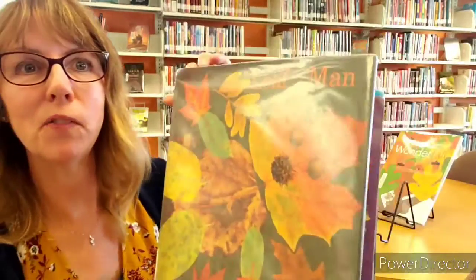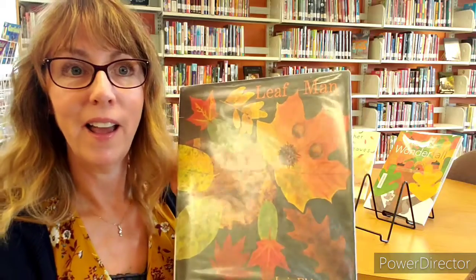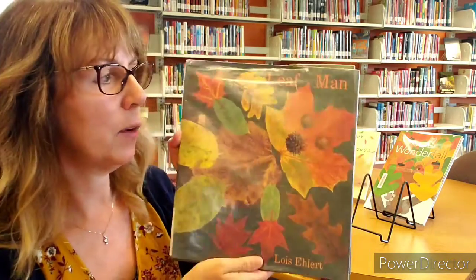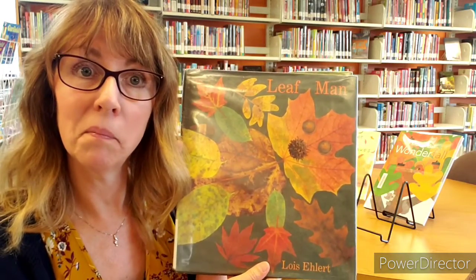That is a beautiful book, isn't it? All with pictures of real leaves that she found. And now she's encouraging you to go look for your own leaf man outside. Maybe you'll have time to do that today, or when you go for a walk with a big person sometime this week, pick up some leaves and see what beautiful art you can make, and maybe you can make your own book at home.